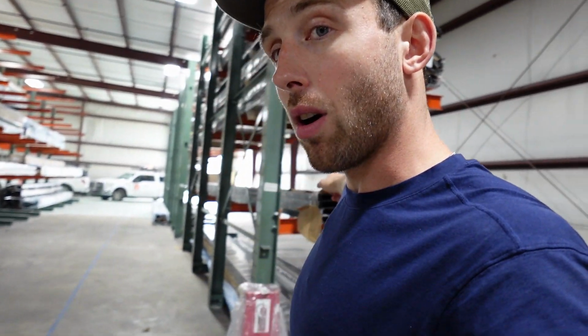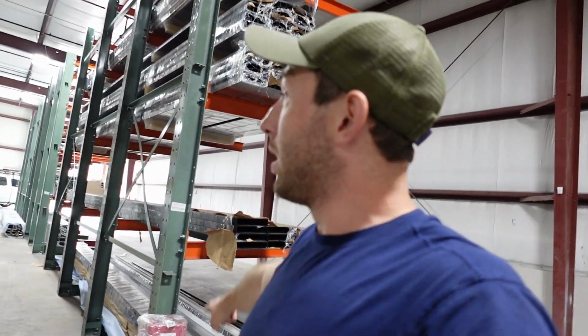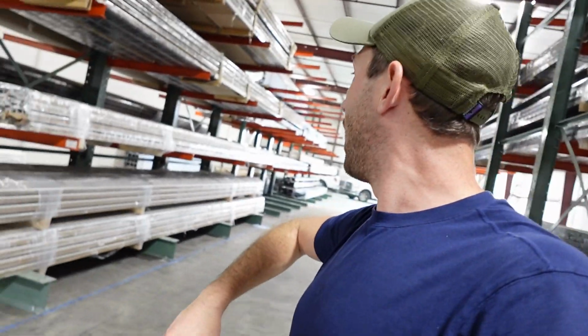On this side here, these are all our aisles. So you can see these cantilevers are getting full of product. We just moved over to this warehouse about 2 months ago. Our last one was probably about half this size. So we're not full yet. We have plans to add additional cantilevers as well to store more product. But right now I'm trying to keep it lean so that we don't have a huge amount of stuff just sitting and waiting.